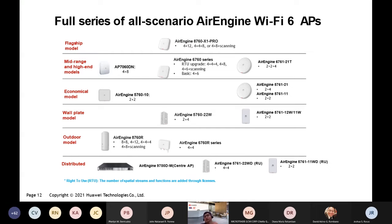First, we have the flagship model, the AirEngine 8760-X1-Pro. For the mid-range, we have the high-end models: the 8070 60-DN, and the AirEngine 7060 series, and 7160 61-21T. For the economical models, we have the AirEngine 5760-10, and the AirEngine 5761-21 and 11. We also have the wall plate models: the AirEngine 5760-22W, and the 5761-12W and 11W.